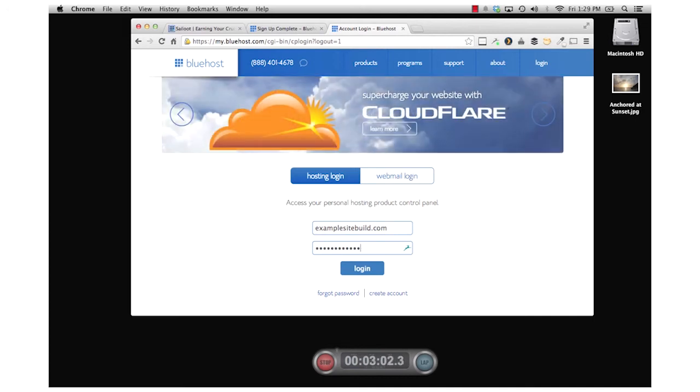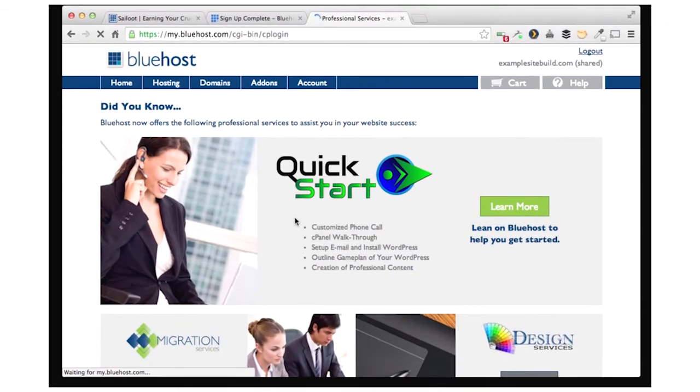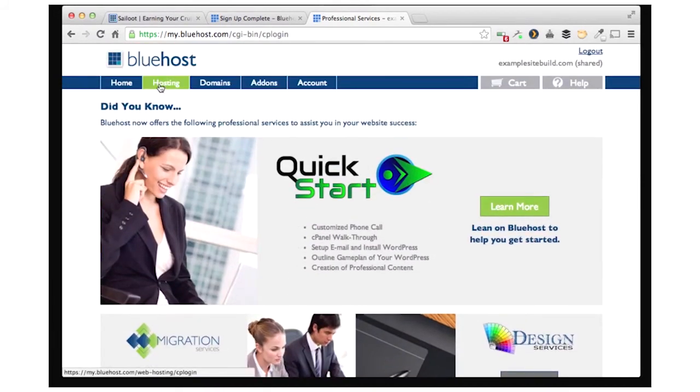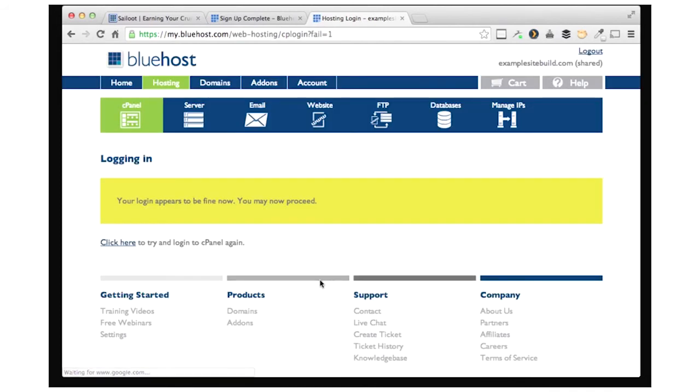No, I don't want that. So it brings you to this quick start stuff over here. I don't want any of that. I actually want to go up and click on hosting. So the password is not installed correctly on Bluehost. Please wait until it is updated. So you want to get to your control panel. Okay, so I may proceed. So it takes a second for that stuff to run through.